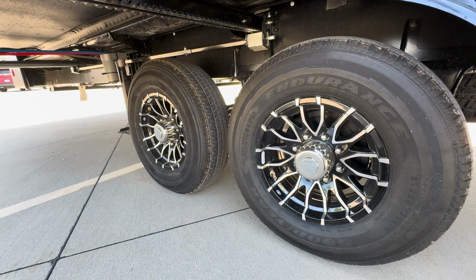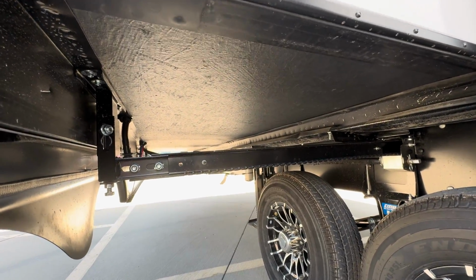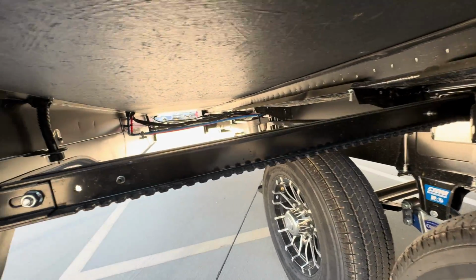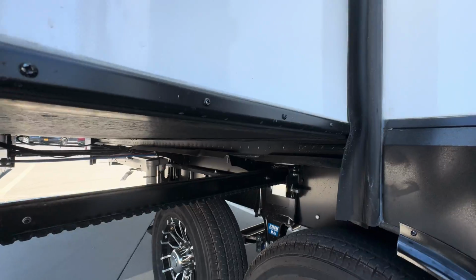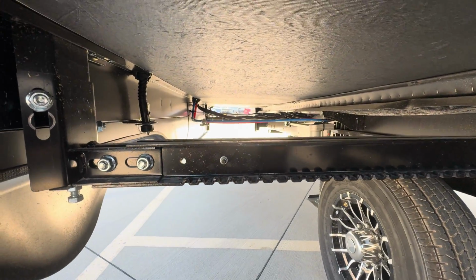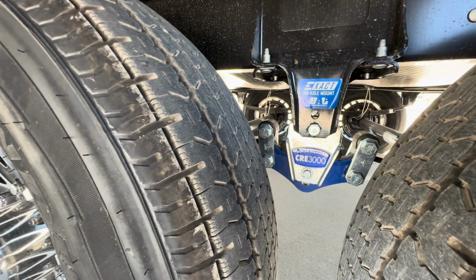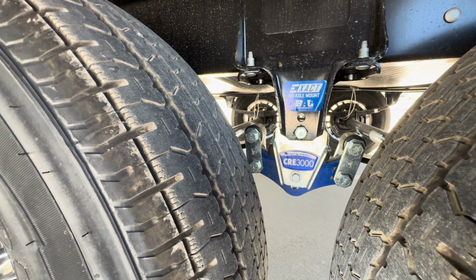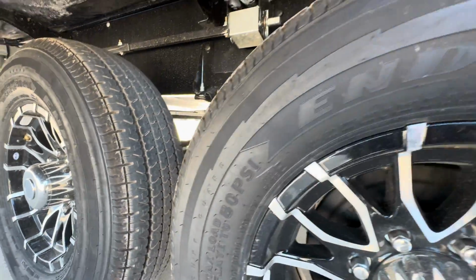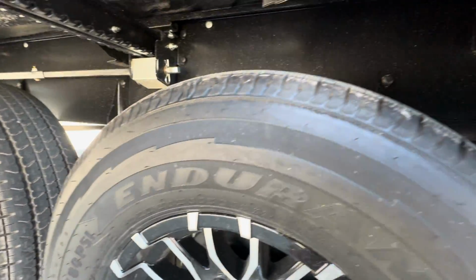Goodyear Endurance tires with aluminum rims. And for this slide right here, you have a BAL NXG slide. Super durable. Keeps your slide against your camper extremely well and tight. Got the MORryde suspension CRE 3000 independent suspension. This is going to give you the smoothest ride possible. There's your auto leveling jacks right there as well. We'll get to where that control panel is in a second.